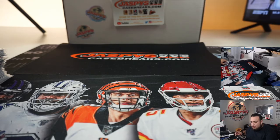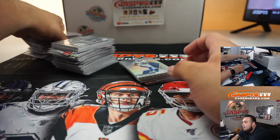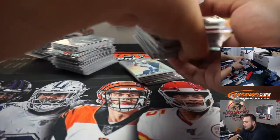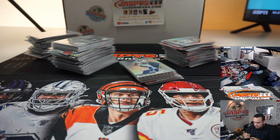So I'll do a little recap for you guys. Remember, all this color and silvers and rookies will all be shipping out. As you can see, there's huge stacks. It'll all be top loaded for you guys. Let me just top load these right here for you, and then we'll continue on.